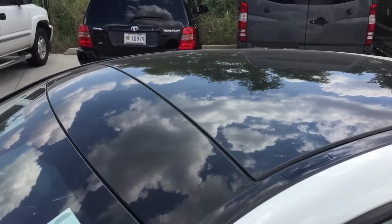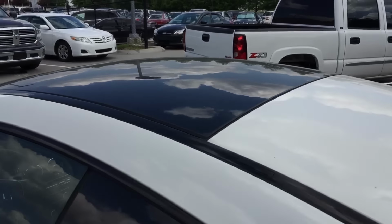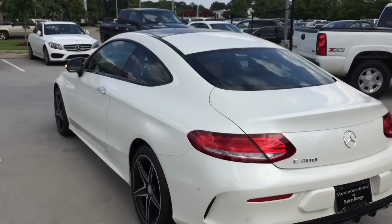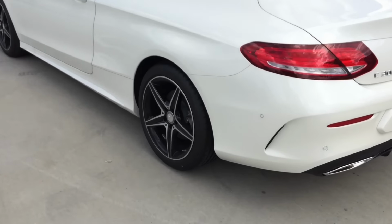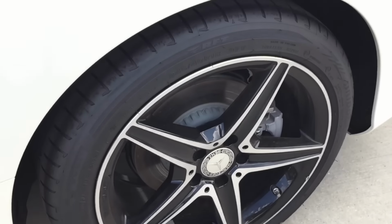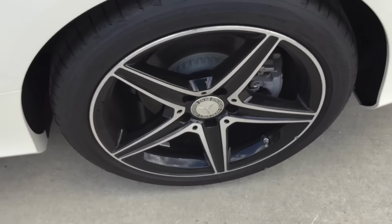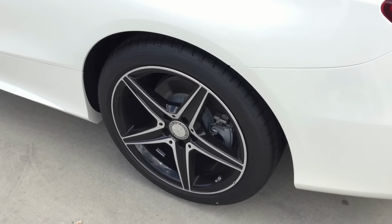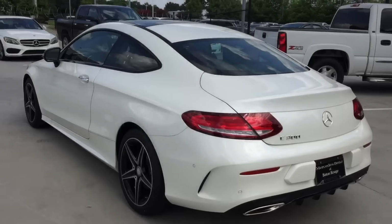On top is the huge panoramic sunroof that covers roughly the entire roof. Rear wheels are staggered in width with 245/40 tires. Behind the wheel is a set of internally ventilated brake discs and the silver painted brake caliper. It also comes with anti-lock braking system, brake assist, adaptive braking technology, as well as 3-stage electronic stability program.